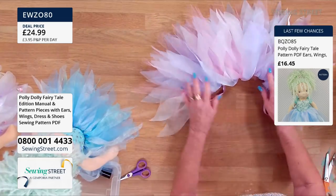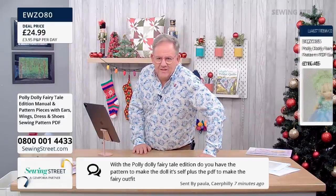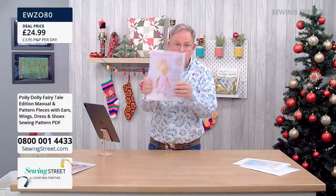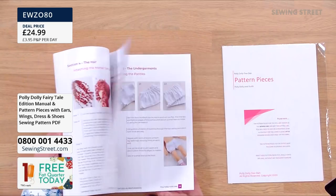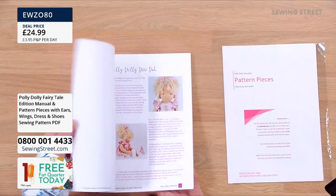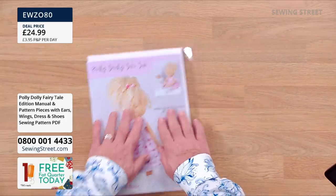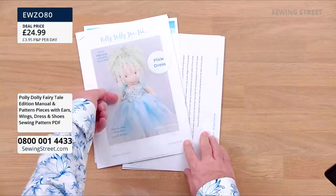Okay, before you go any further, I've got a question from Paula. With the Polly Dolly Fairy Tale Edition, do you have the pattern to make the doll itself plus the PDF to make the fairy outfit? For this $24.99, you get the whole manual for the Polly Dolly. Let me flick through this book because it's the most incredible book of instructions. That's everything you need to make the dolly herself, including all the pattern pieces. That's all your $24.99. And then your free gift is your PDF download for the dress, the ears, the wings, and the shoes.